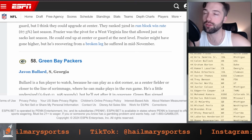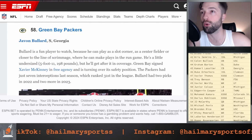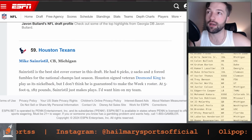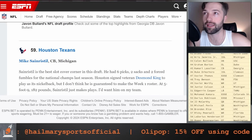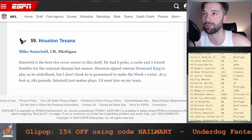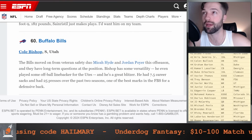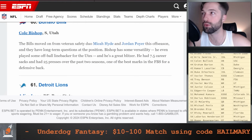Then we got the Packers going Javon Bullard. I'm not a big Javon Bullard guy, but I do love the idea of safety. I'd go Cole Bishop here. Then we got the Texans going Mike Sainristil still. He's a good energy player. That's what I love about him, and he's still developing at the position. I don't think the Texans would hate being able to have a great blitz piece who also has man-to-man coverage skills like Mike. Then we got the Bills going Cole Bishop. That's a great pick. I think Cole Bishop should be sneaking into my top 64 sooner than later.